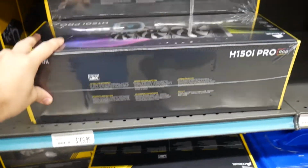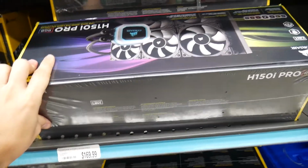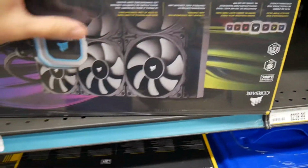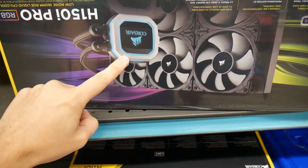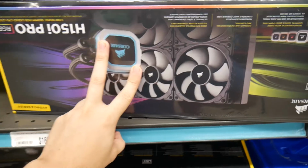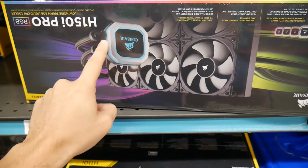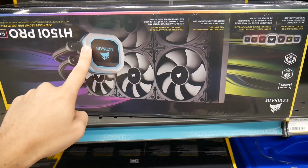I also got the H150i Pro here. I've actually been considering using this as an all-in-one solution for the Herald, just because the surround right here has the silver accent piece on it rather than being a glossy black plastic. And it still has RGB lighting on it. The only issue is that I would have to go through Corsair's software to control it, so I probably wouldn't be able to sync it up with my RGB Fusion lighting that I use for the Aorus X470 Gaming 7.